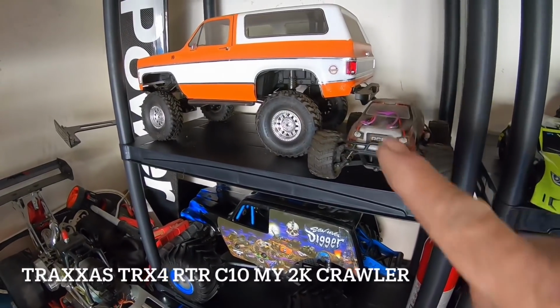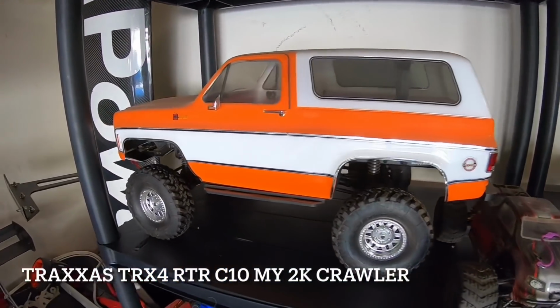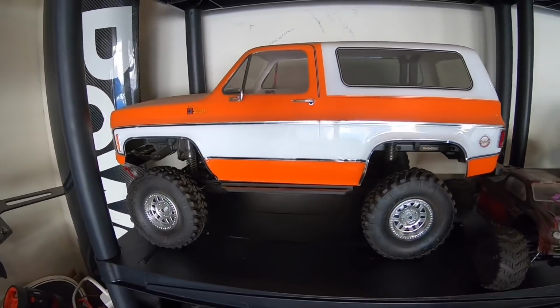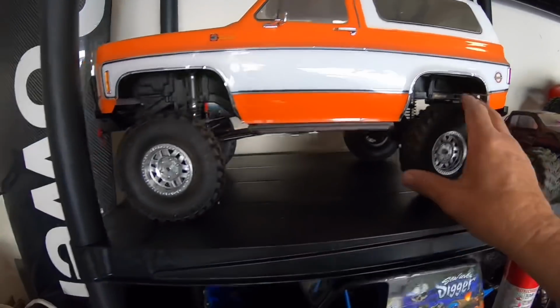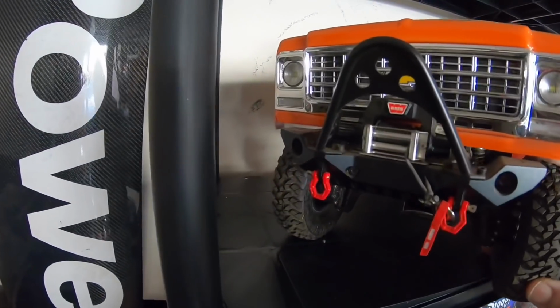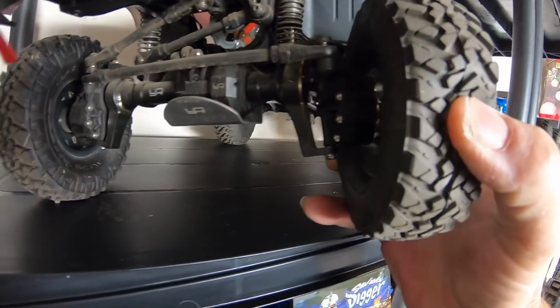But here we go right here. There's the TRX4. This is the Chevy C10. This thing's got everything on it. It's got all the brass stuff, everything you can want. Winch, Warren winch, metal bumpers, yaw racing, everything.